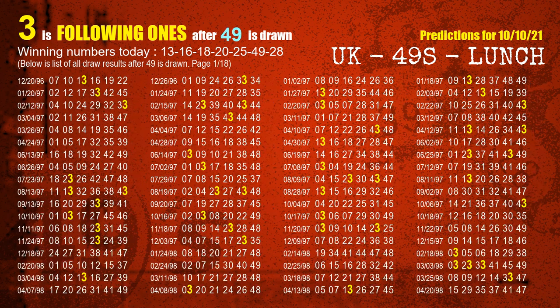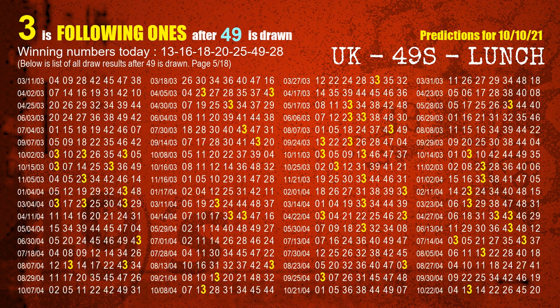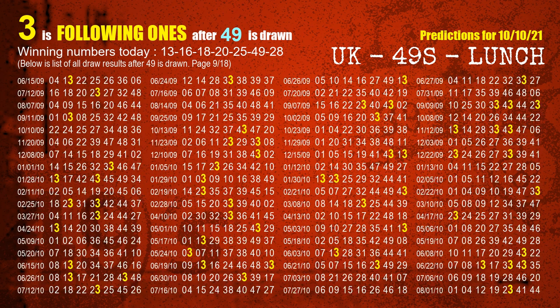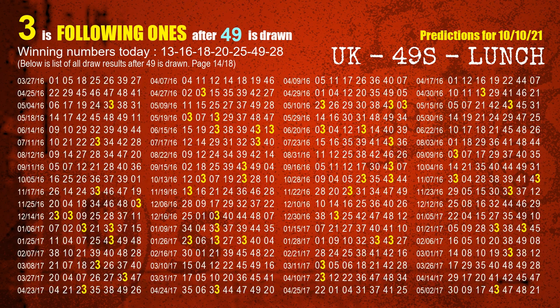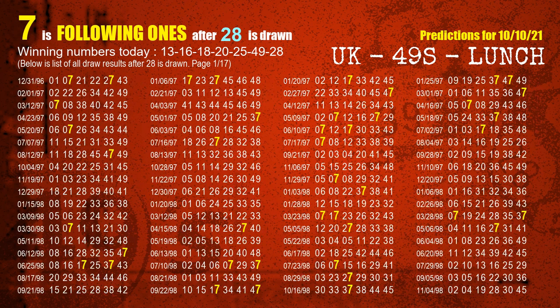The sixth winning number is 49. The most frequently following units digit is 3, when 49 is the winning number in last draw. The booster winning number is 28. The most frequently following units digit is 7, when 28 is the winning number in last draw.